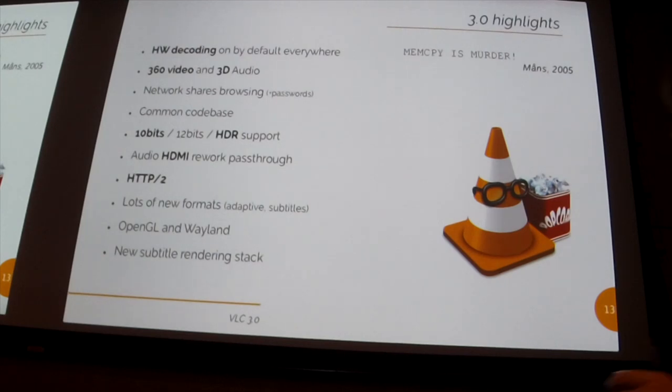So we now support, by default, hardware decoding and zero copy. The problem is that, as you see, memcpy is murder. It's actually a joke from one of the old VLC contributors. But it's important to know that now that we are talking about 4K videos, 60 FPS, 8K, 10 bits, we're talking about gigabits per second. So if you memcpy a frame, you basically kill your whole performance. And on the desktop, it's almost okay. On mobile, it wasn't. So the big focus of 3.0 was to get that from mobile to VLC.